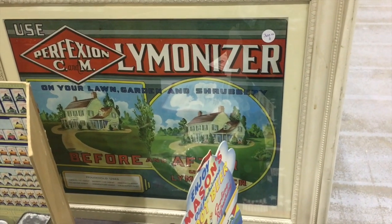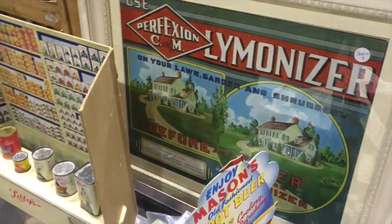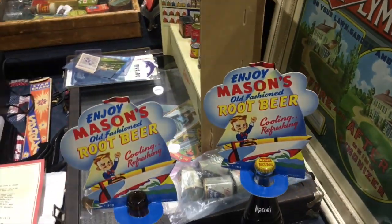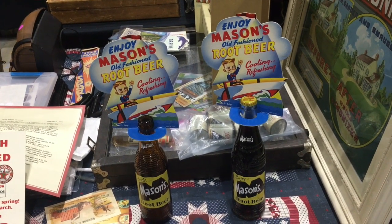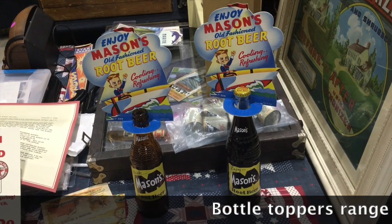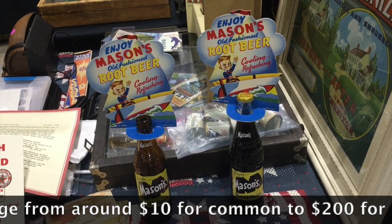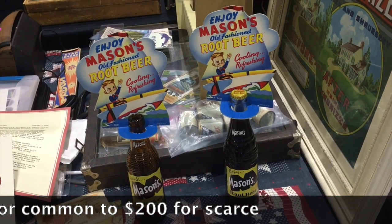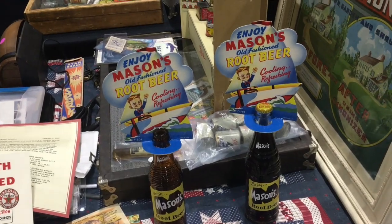Limonizer for your garden and lawn and shrubbery. This would be from about 1930. These are cool because they're Old Mason's root beer with the bottle toppers, and these date to about 1950. And bottle toppers can be very collectible as well, especially again for smaller and more obscure brands. Oftentimes they're the ones that are really desirable.